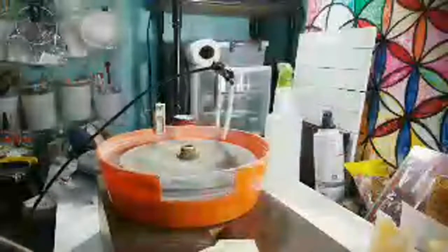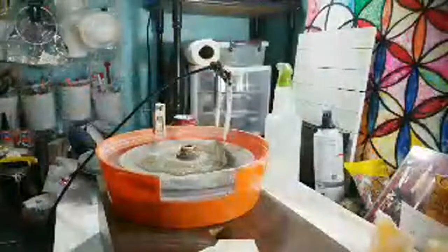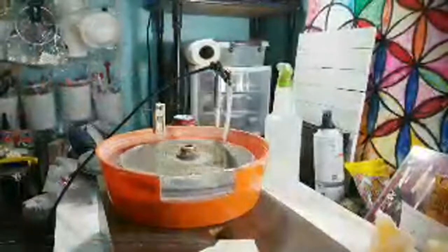Oh, that's not water. I am plugged in now. Okay, turn that on, flip that water around. Nice quiet motor. I'm just going to take this stone and just grind down that leftover material and make it nice and flat.